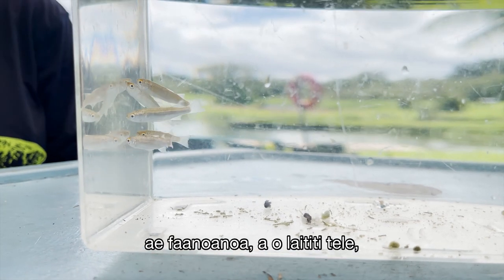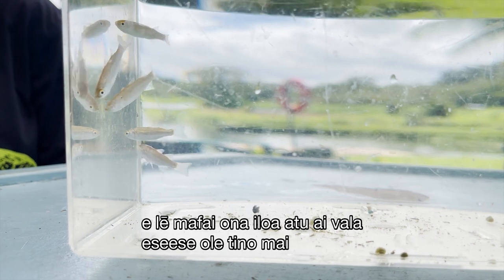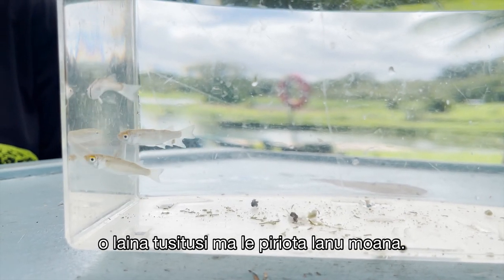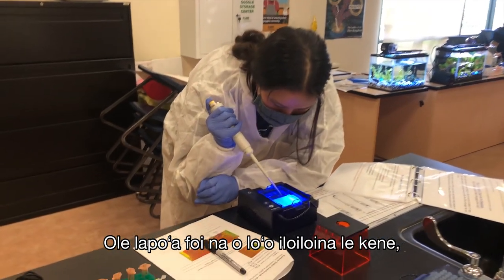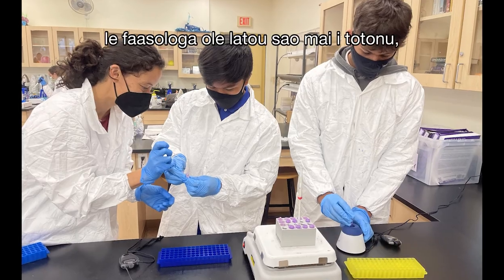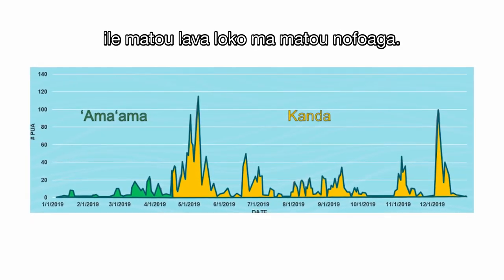And unfortunately, when they're so small, we're not able to see these distinguishing features of lateral lines and that blue dot. It's at this size that we're also investigating the genetics, and we're able to kind of understand their cycle of recruitment better, at least for our loko in our space.